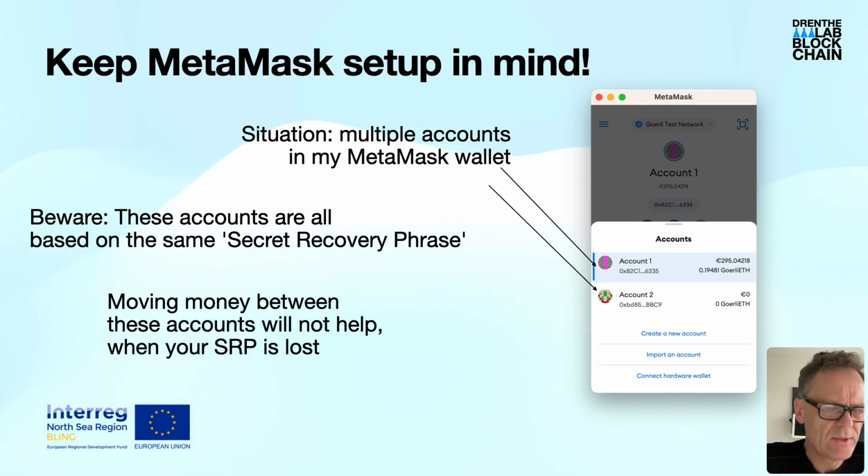It uses some words that you might think mean something else. Well, okay, let me explain. Imagine the situation where you have multiple accounts in your MetaMask wallet, like in this screenshot. Account 1, account 2. Then please know that all these accounts are based on the same secret recovery phrase, the same seed. So imagine that you think that your wallet is compromised. Somebody may have access to your wallet. And you think, okay, I have some ether in account 1. I think my wallet is compromised. I will send it to account 2.